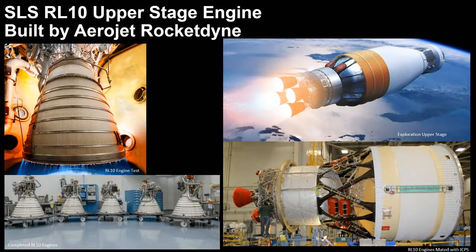So RS-25 is just one of the products that we supply for SLS. We're also supplying the RL-10 upper stage. The RL-10 upper stage kicks in once we hit space. That's when these kind of shine. So in the upper left, we've got an RL-10 engine test, and below that, we have 5 assembled RL-10s ready to go. To the right of that, we have an RL-10 mated with the ICPS, or the Interim Cryogenic Propulsion System. And above that, we have 4 RL-10s in the exploration upper stage.